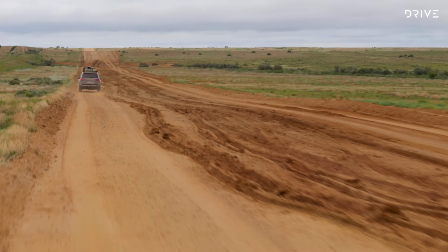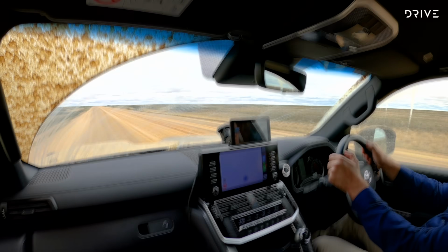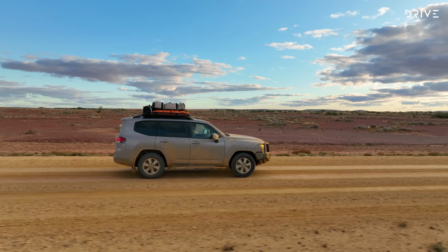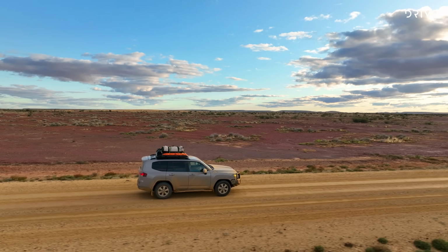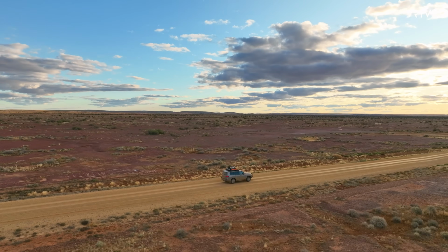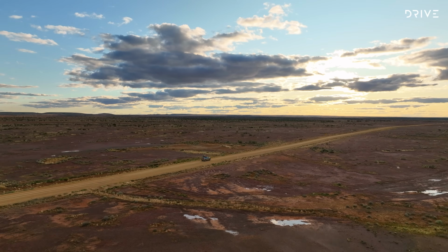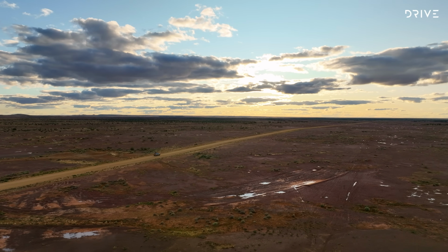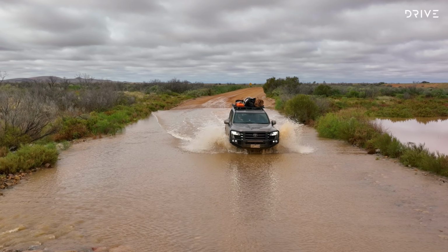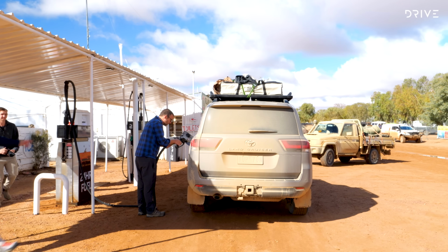Hundreds of thousands of kilometres of pre-launch specific off-road testing have resulted in a large four-wheel drive that tackles harsh terrain with ease. For decades, Australians have sung the praises of Toyota's LandCruiser for remote area touring, and despite more options than ever before, the 300 series remains one of the strongest contenders on the market. Across the duration of our nearly 6,000 kilometre drive, the LandCruiser 300 series averaged just over 13 litres per 100 kilometres.